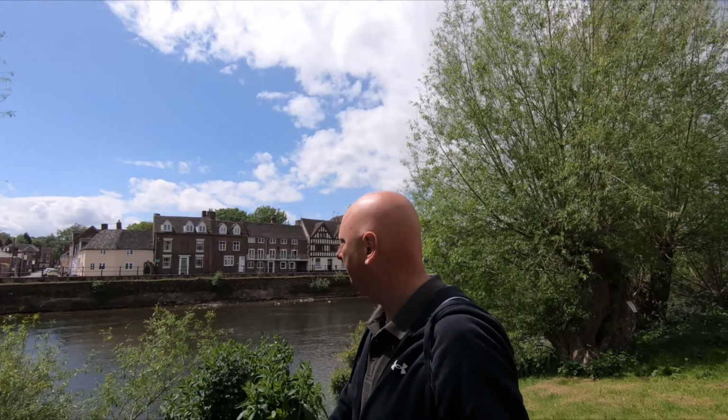Well, you smelt wild garlic then, very nice. You can hear the wildlife, the birds and the trees. And hopefully this sun stays out. It's not forecast for any rain, but we did have a bit earlier. But hopefully the sun stays out.